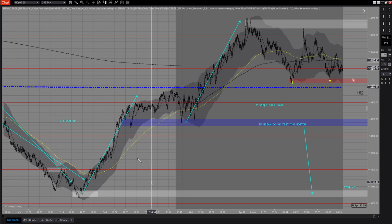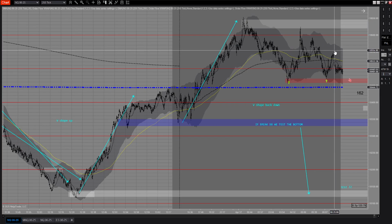So we do have a base that was built towards the end of the day, Wednesday here. This is the base that I marked out, and I said if it breaks, then we'll test this bottom here. We have a high, we have our pivot that we mark, and we're looking for a certain direction, and we have a base building here right above the monthly VWAP, and we want to see if this is going to hold. So we're looking for some type of strength, whether it's going to be down or up, and then pursue that idea.